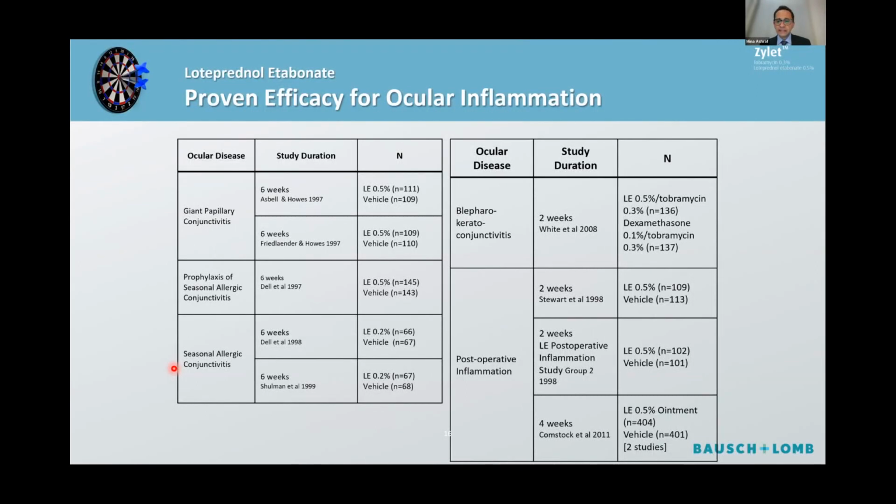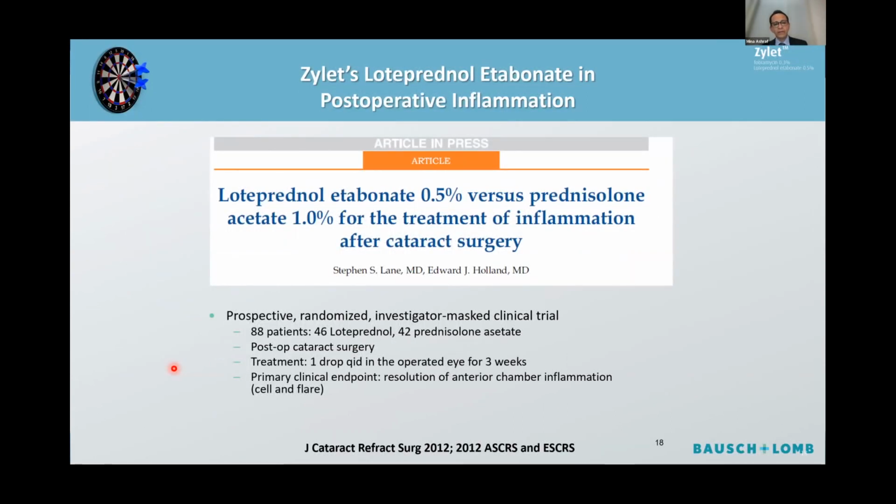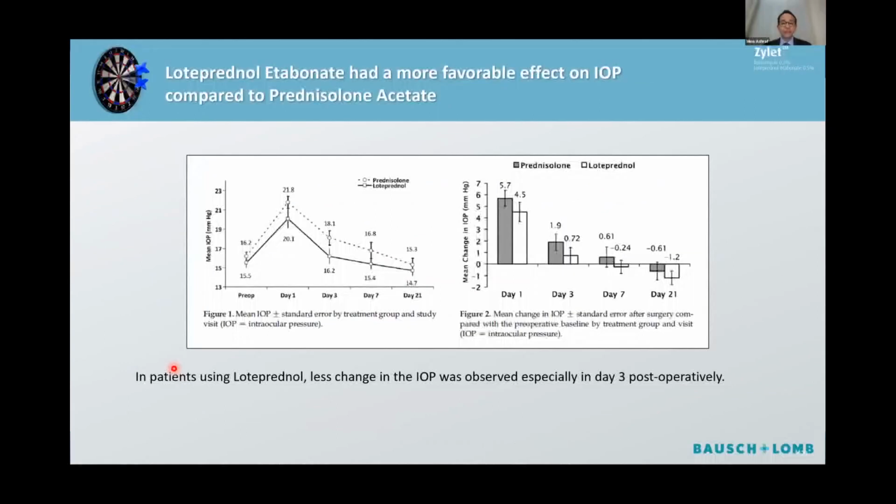Loteprednol has proven efficacy in a wide range of ocular inflammatory conditions. For example, in post-cataract inflammation, Xylit achieves a 91% reduction in the anterior chamber cells and a 93% reduction in the anterior chamber flare after 14 days. And in a comparison between loteprednol and prednisolone, loteprednol was found to be as effective as prednisolone in the treatment of post-operative cataract surgery inflammation, but with a more favorable effect on the intraocular pressure, and the difference in IOP reached statistical significance at day 3 of treatment.